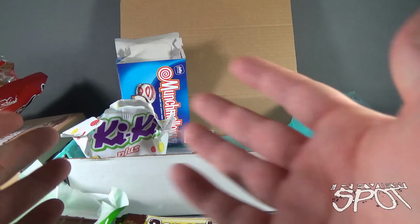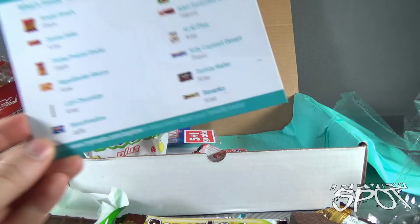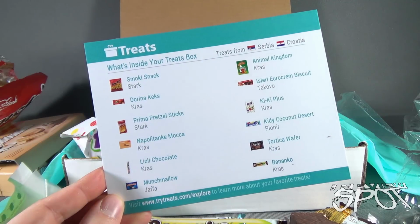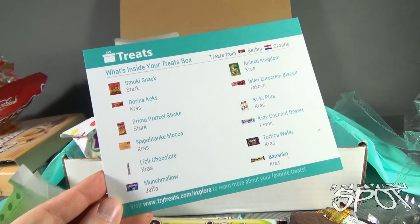Fantastic. Speaking of fantastic, look at the fantastic box we got from the folks over at Try Treats. This is everything that we had to look at today. And inside this box was treats from not only Serbia, but also Croatia.